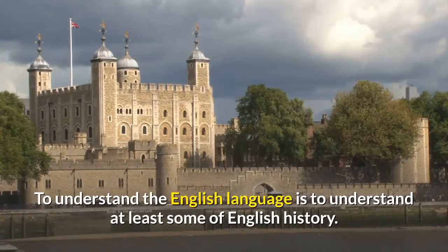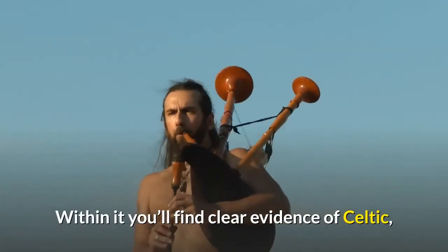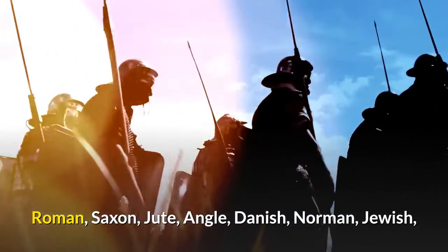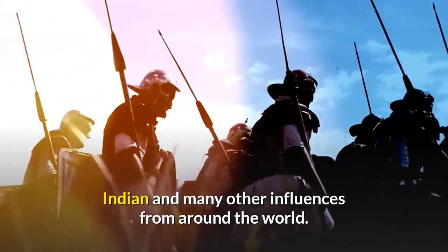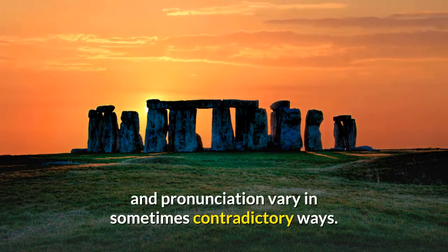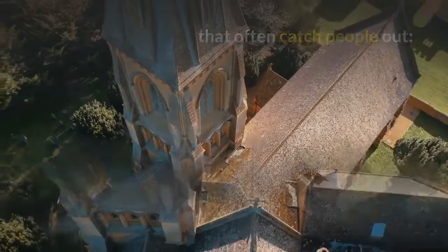To understand the English language is to understand at least some of English history. Within it, you'll find clear evidence of Celtic, Roman, Saxon, Jute, Angle, Danish, Norman, Jewish, Indian, and many other influences from around the world. This plethora of words means that the spelling and pronunciation vary in sometimes contradictory ways. Let's look at some words that often catch people out.